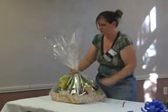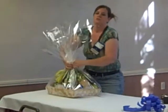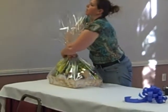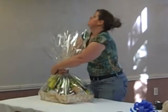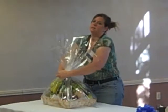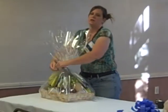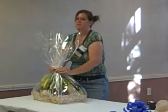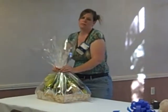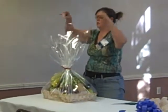Corporate is always good. A lot of times people want to give a fruit basket for sympathy. They don't necessarily want to give flowers because there's usually a million flowers and people don't take care of them. Maybe they don't want to give a plant for the same reason. If they know there's going to be a wake going on, they want to help out the people with that kind of thing. Sympathy is the number one reason people give a fruit basket. But corporate gifts is one of those things.